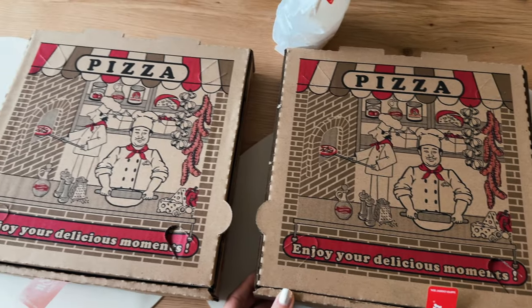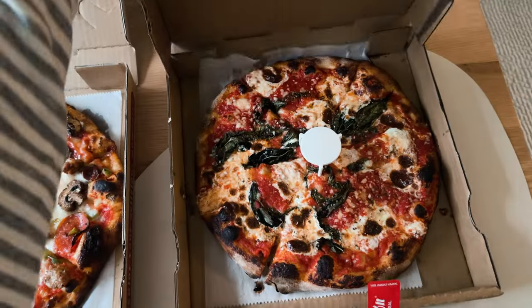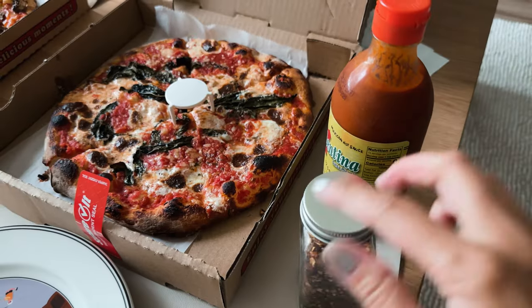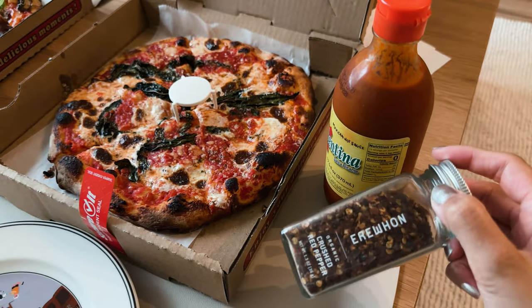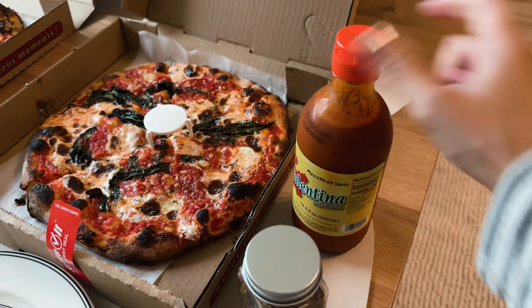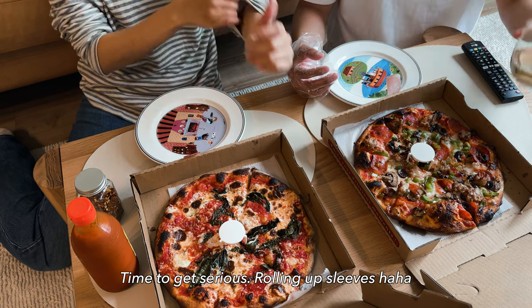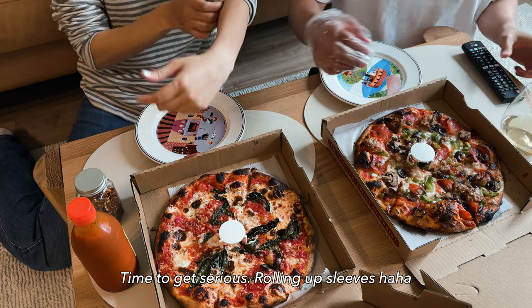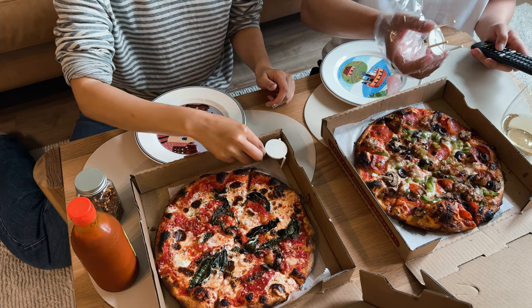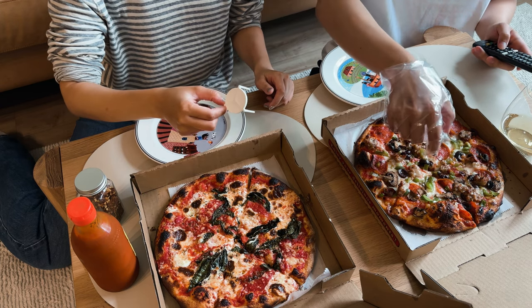So cute. It kind of looks like a fake pizza. I got my spices ready, red pepper, Valentina hot sauce. I saw on Instagram what this is for. It's not to hold the shape together.